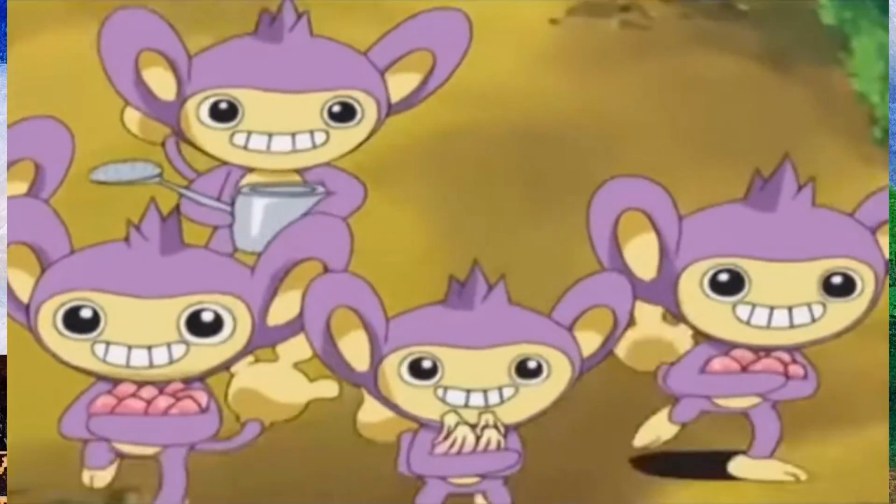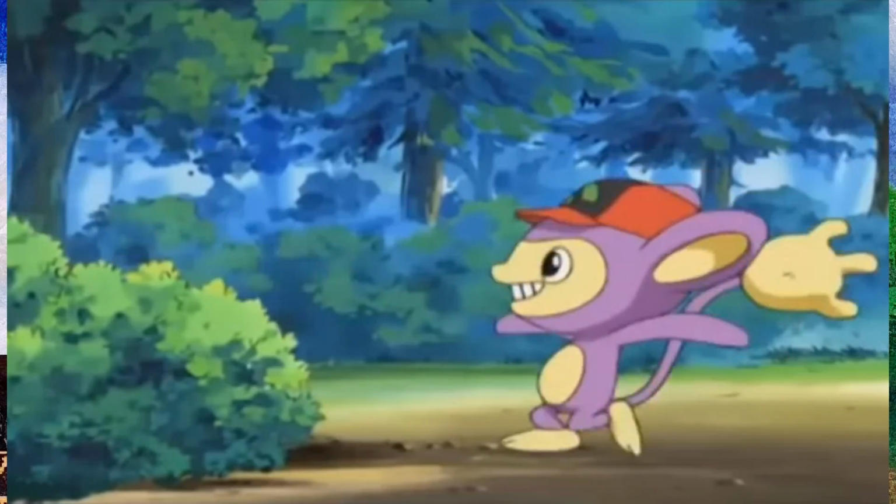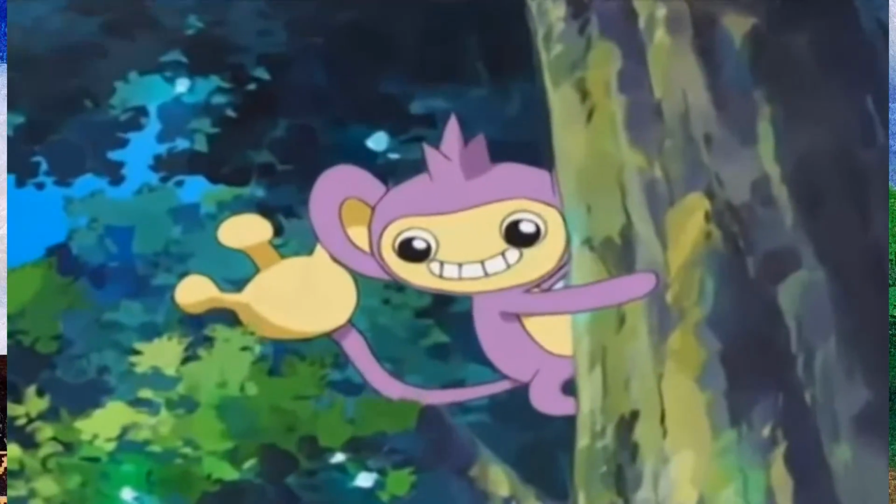Right, so we had a pun earlier, and I told you I wasn't a fan of it. This one I do like. Aipom, taken from ape and palm. It's quite subtle, I think, so it makes it a little bit fun.